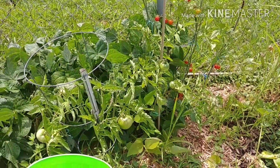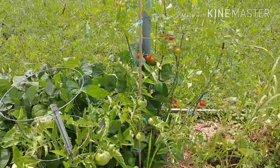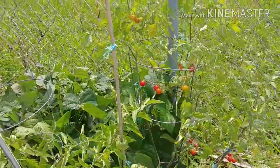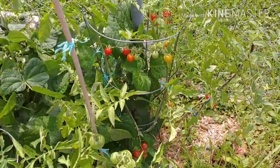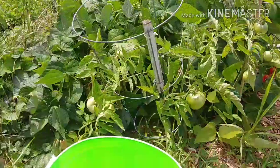But I came out to pick some green beans, and I did notice that I have a lot more red cherry tomatoes, and they are beautifully red. Very nice.